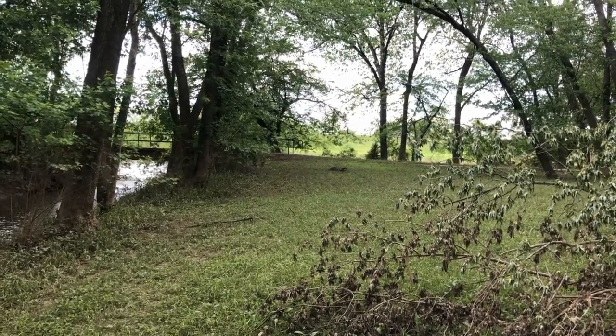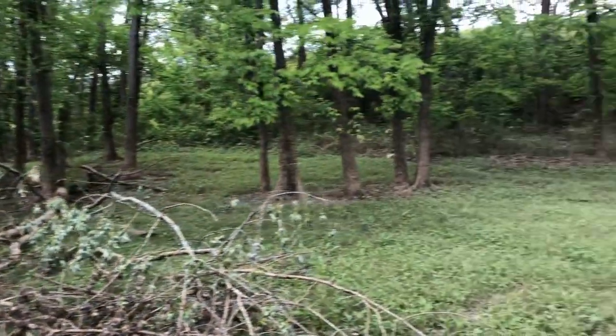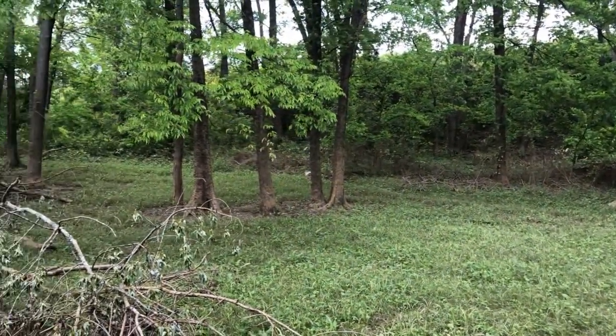Hey guys, welcome back. Today I'm out at a spot next to the river that's probably about 400 or 500 yards away from what was a fort during the Civil War.